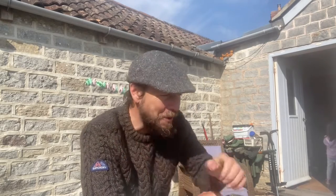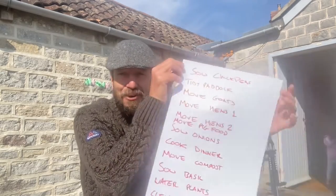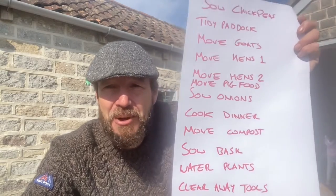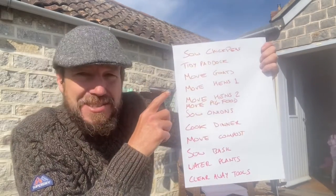But we've got so much to do today. So much so that I've written a hero list. I call it a hero list because if I get through all this, then I'm considering myself an absolute hero, because I've set the bar quite high here. We've got quite a bit of sowing to do. We've got chickpeas to sow. That's at the top of the list.